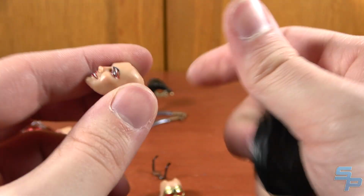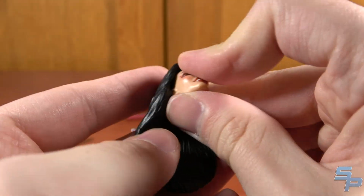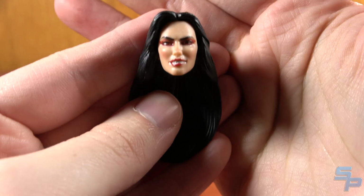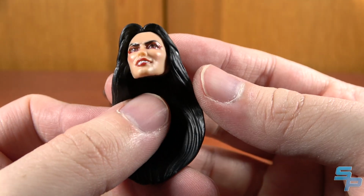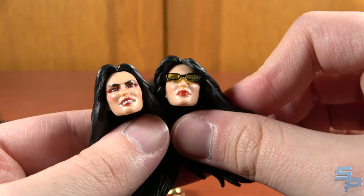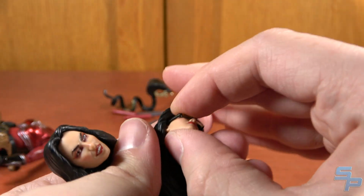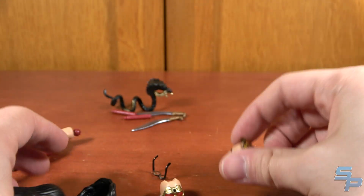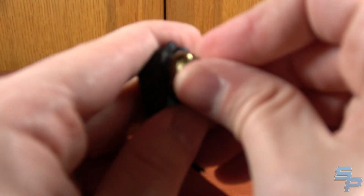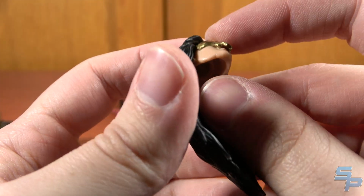But then you have this head. Let's just slap this hair on so you can get an idea what it looks like on her face here. This is nice. We get a lot of neutral expressions, which is also why I like the Chuckles head. This is kind of a sneer, a glare. She's also got more makeup on. So I feel like this is the Crimson Strike Baroness look, whereas this head would be more classic Baroness. And then to top it off, she also has this crazy Crimson mask, which I'm really tempted to put on her because it looks really cool.